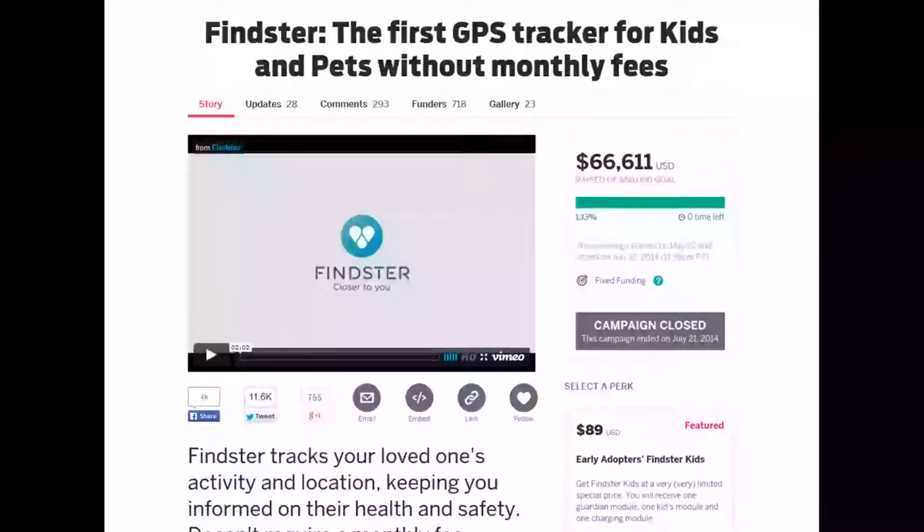We'll start with Findster. It's a pretty good idea. It's the first GPS tracker for kids and pets that doesn't incur monthly fees. This was a successful campaign that ran over the summer. They raised almost $67,000 on a $50,000 campaign.